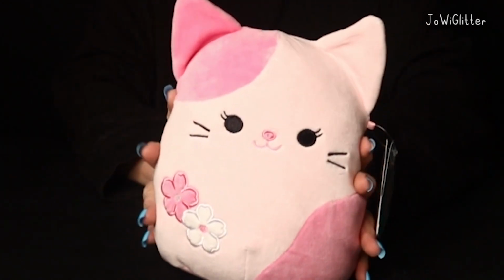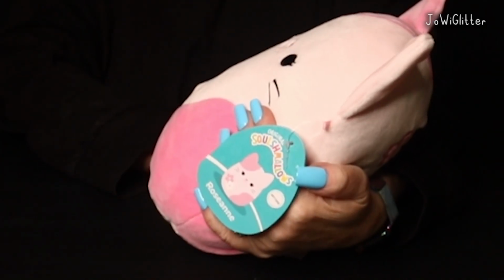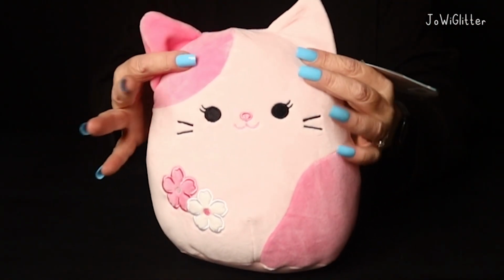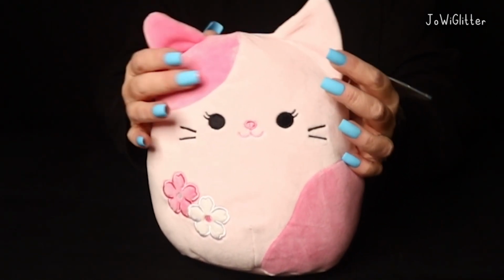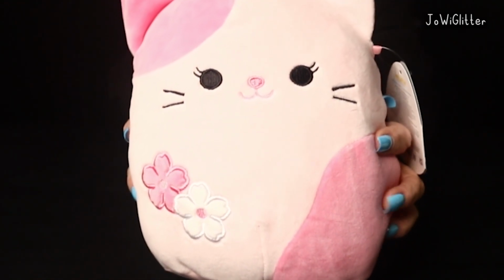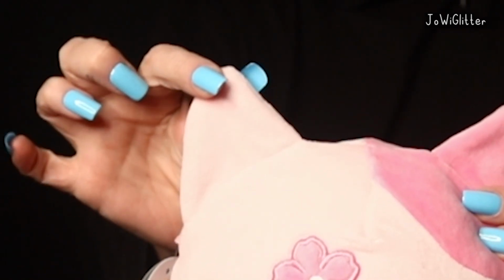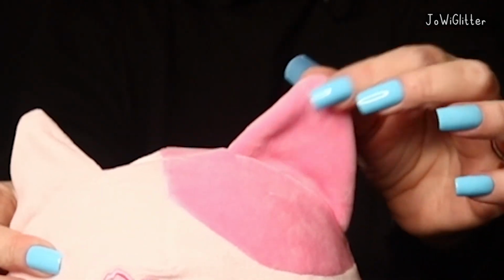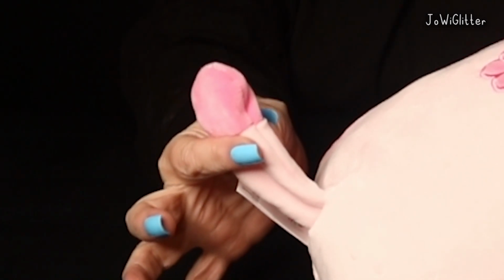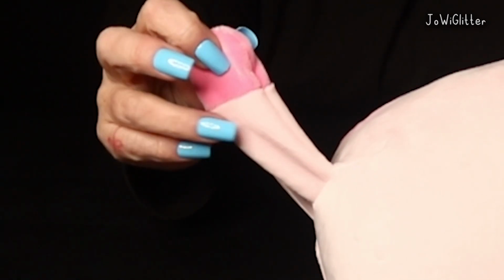I got her on Hot Topic, and she is an 8-inch, and she is gorgeous. She is a gorgeous light pink, and then a brighter pink, and I just love her markings. Her color is beautiful. One of her ears is the light pink, and one of her ears is the darker pink. She has the kitty tail, and the tip of the kitty tail is the darker pink, and the rest of it is the beautiful light pink.